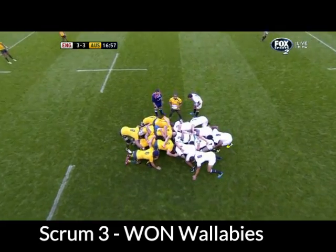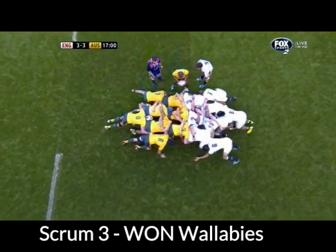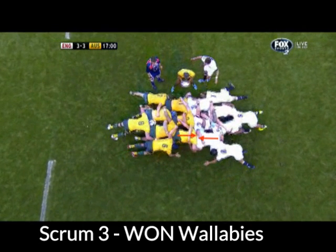In the third scrum of the match, both front rows start fairly square, and they remain so throughout the scrum. It's a good clean scrum from the Wallabies.